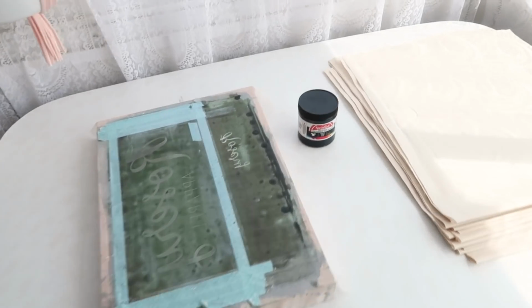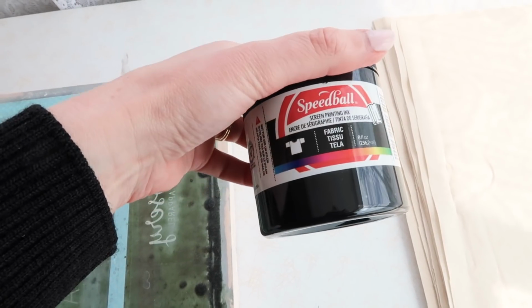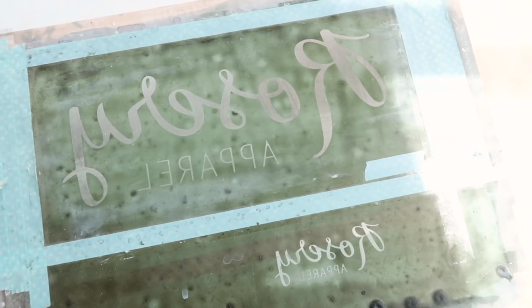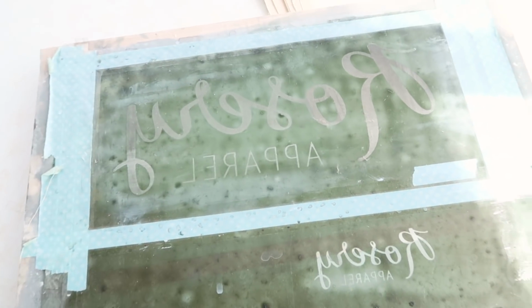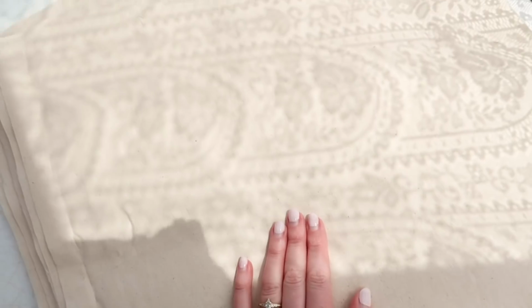So this is kind of my setup for the afternoon. I've got this screen printing ink just in black, and this one is for fabric. So that is what I'm going to be using to screen print, and then the screen print itself is just a handmade one that I made quite a few years ago now, and it's still going strong. If you're a professional screen printer, maybe don't look too closely, because this was my first attempt ever at making a screen print, and it works okay for me. So that is what I'm going to use to stencil the Rosery Apparel onto the calico.